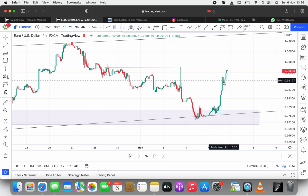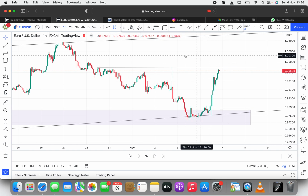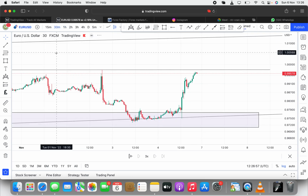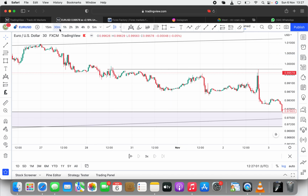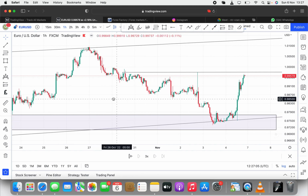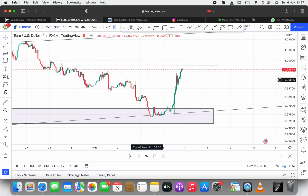So let's see if this level is taken out before we start looking for selling opportunities. There's no gap around here. Nothing for sure for us. In this kind of scenario, when you don't see what you want, don't force to sell this market, please. It's either price gets to this level, or it gets here.